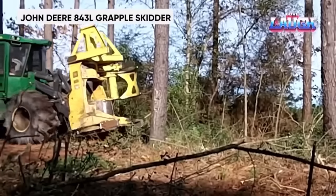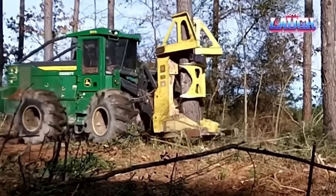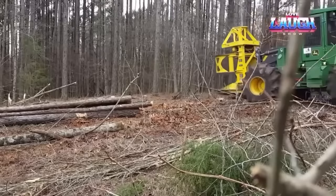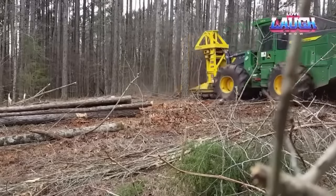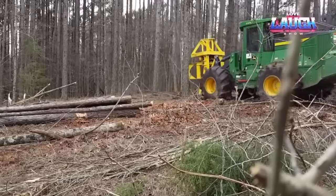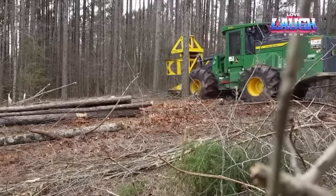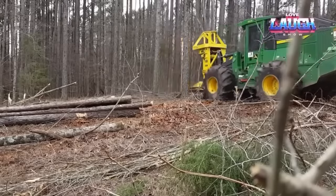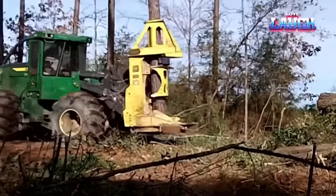The John Deere 843L Grapple Skidder is used to transport logs from the forest to the mill. It is equipped with a powerful engine and a large grapple that can carry up to 15 tons of logs at a time. The 843L Grapple Skidder is also designed to handle rough terrain, making it an ideal machine for logging in remote areas. The John Deere 843L Grapple Skidder has a top speed of 25 miles per hour.